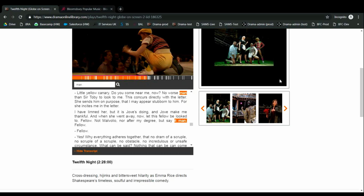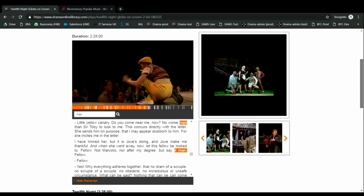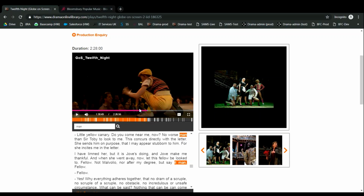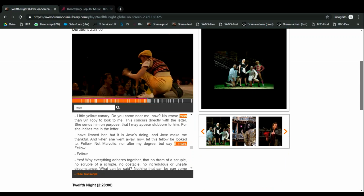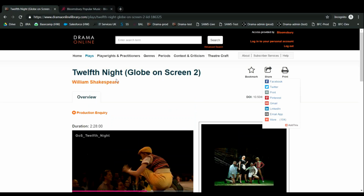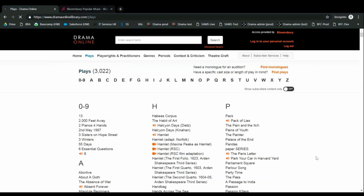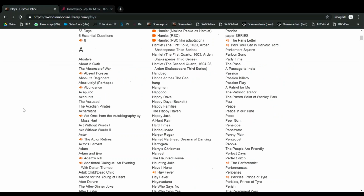So you can use this for textual analysis, for example. You could compare the Arden Shakespeare edition to this particular production of the play. You could compare different productions by different theatre companies to see if they've changed anything in the text, if they've deviated from the accepted text, etc. There's all sorts of ways you can use this, and we've got quite a lot of video content.